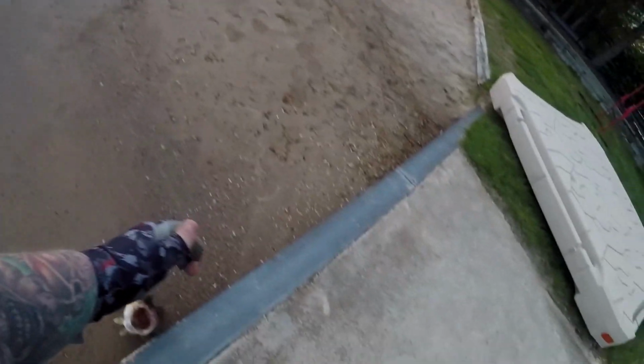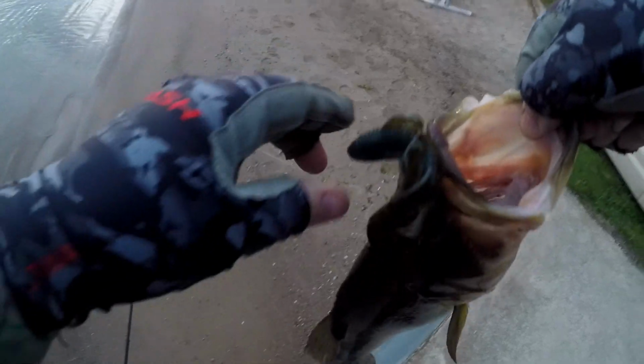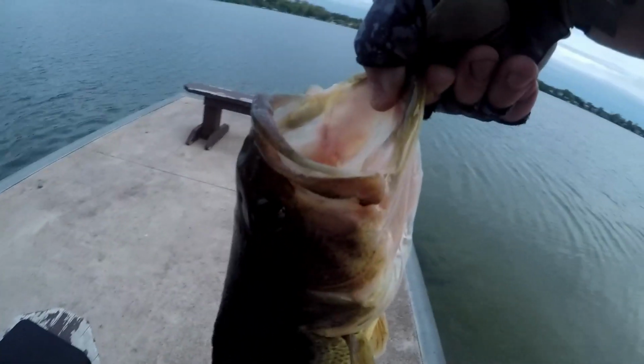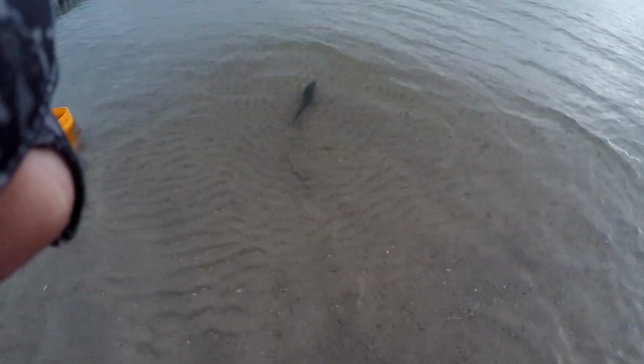I didn't expect this guy at the end of this bandito bug. Wow. He's a tank. Fish. Oh shit. That tide's moving up. My fish are about to go. Come on, buddy. That wasn't very gracious.